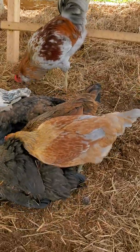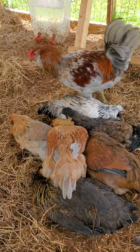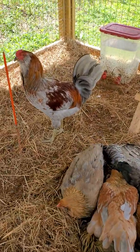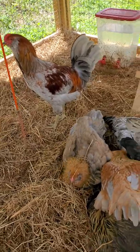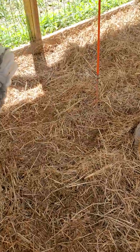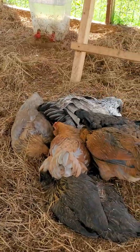I really don't know. See that port wine stains there on the rooster? I thought she was getting those, but they didn't darken up. Those are usually good indicators for Easter eggers that there's a rooster. But you see his saddle feathers back there by his tail that come sideways and pointed? That's another very big indicator, and that hen does not have those yet. But she could be a late bloomer.